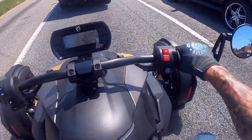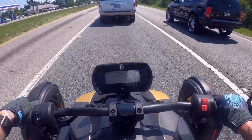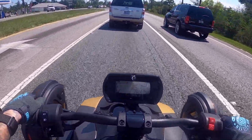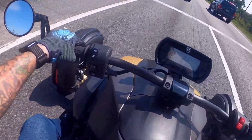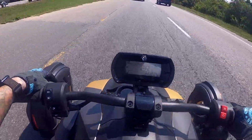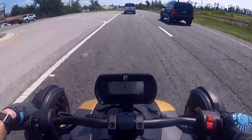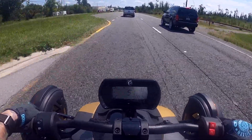It's got a good sound to it. CVT transmission with reverse. Right here is how you go in forward or reverse up here. You just wrap your toe around and pull it backward for reverse. Handles the bumps well. Has a KYB shock in the back.